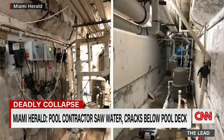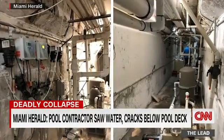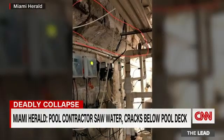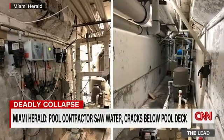A pool contractor photographed what appears to be major damage in the garage. This photo was taken just 2 days before the building collapsed. The contractor said there was standing water all over the parking garage, cracks in the concrete, erosion under the pool. Is this consistent with what you saw when you worked in the building?